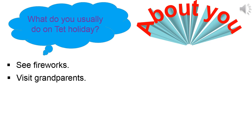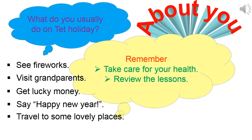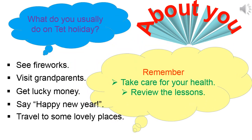What do you usually do on Tet holiday? Oh, you see fireworks. Visit grandparents. Get lucky money. Say Happy New Year. Travel to some lovely places. Anything else? That's all? Okay, but you remember to take care of your health and review the lessons before you come back to school. Okay, thank you for your answers.